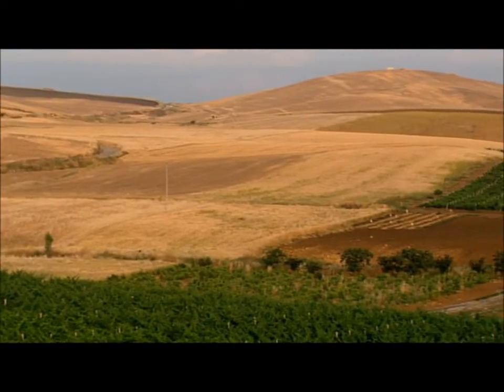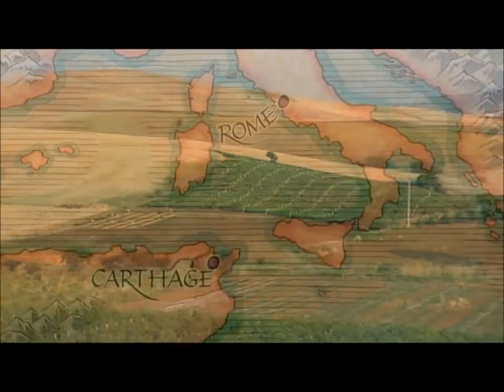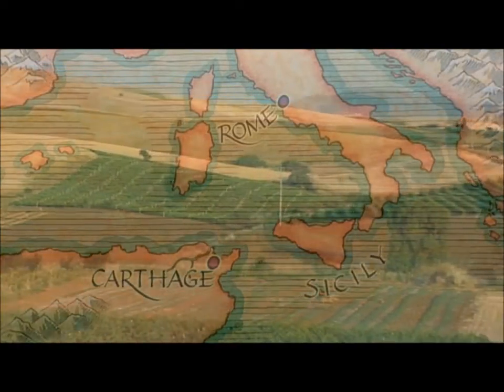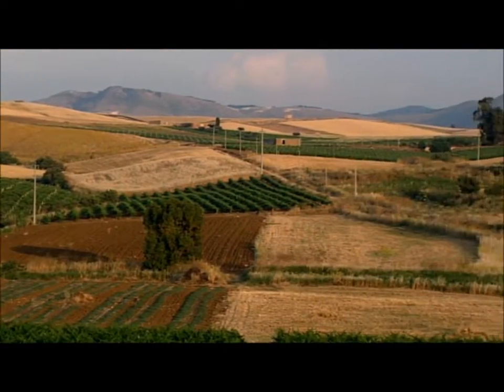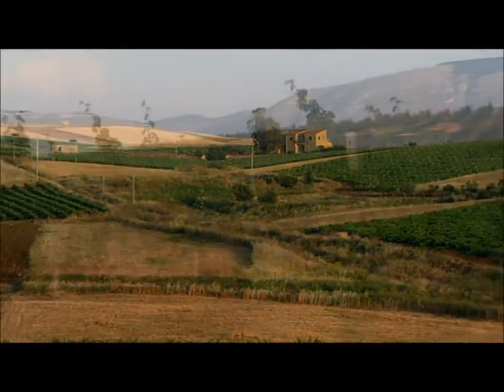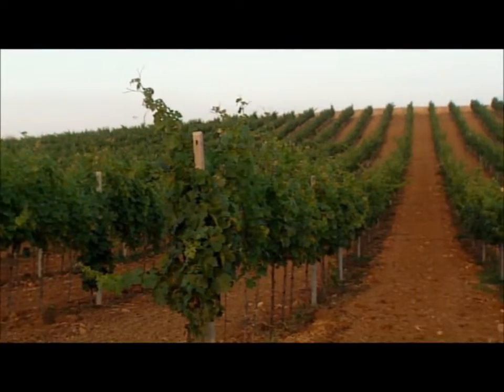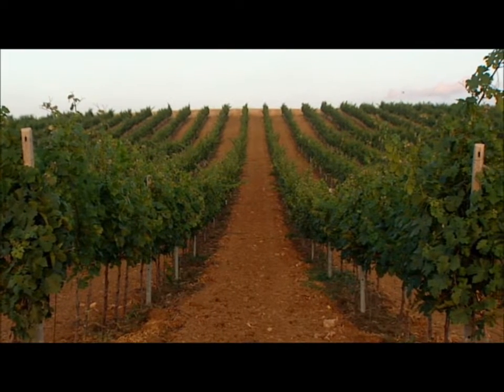Carthage's juiciest peach was Sicily, almost halfway between Rome and North Africa. Prime position for a violent tug of love. A chilly standoff gave way to Cold War. Carthage promised to stay out of Italy if Rome kept out of Sicily. But I get the feeling the Carthaginians didn't have a clue who they were dealing with here.